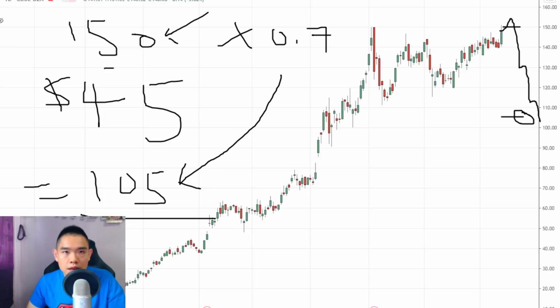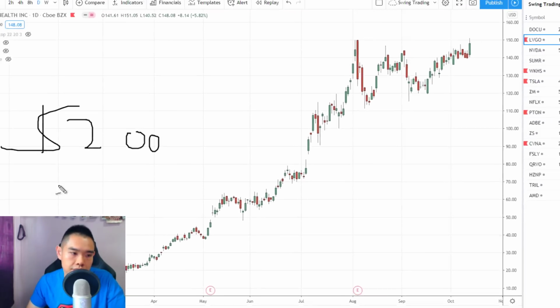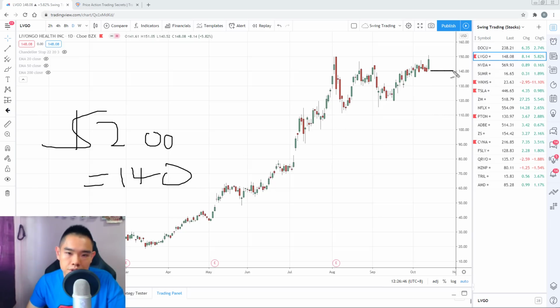Let's say the price moves up to $200. Where is your trailing stop loss? You will shift your stop loss higher, and in this case you just take 200 multiplied by 0.7, and you will get $140. So your trailing stop loss now is at about $140 here. Imagine here is 200, and if the price traces back and closes below $140, you will exit the trade. So that's what I mean by using a percentage trailing stop loss.